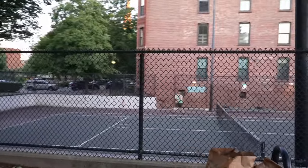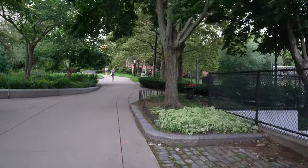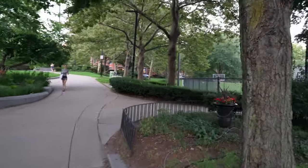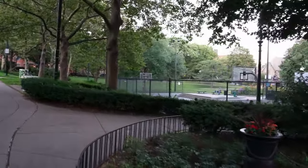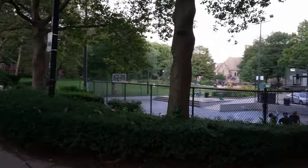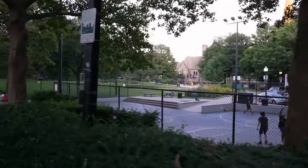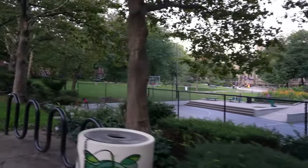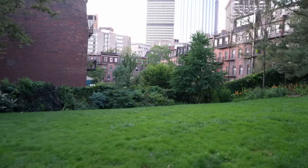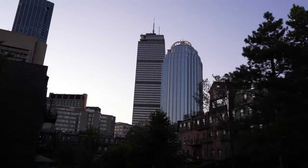Got a little tennis court over there. And then over here on the right is a basketball court. And it's typically what I find, this is the most used basketball court over here, is this one. Oh, a lot of people are in here. They're usually balling over there. Here goes another pretty cool view.